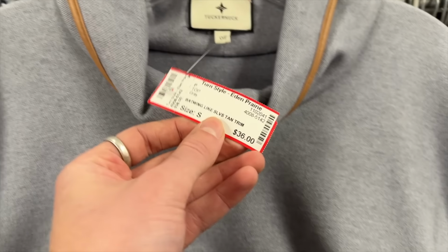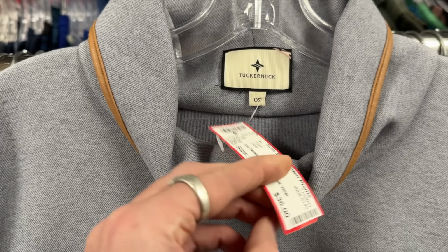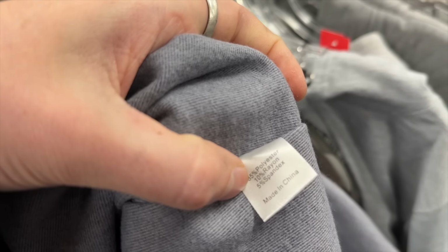Next up, I found a Tuckernuck piece, which is my first time finding Tuckernuck. It's not the most Tuckernucky piece that I've ever seen. Usually their stuff is very bohemian and floral, but it's really cute and it was very soft, so I did go home with this, and it was like $27 after the discount.